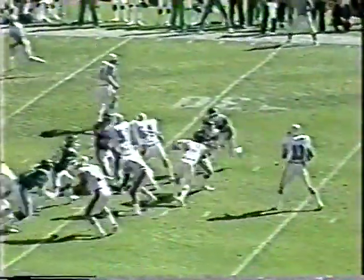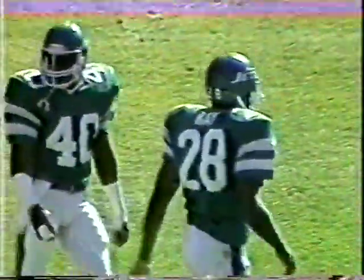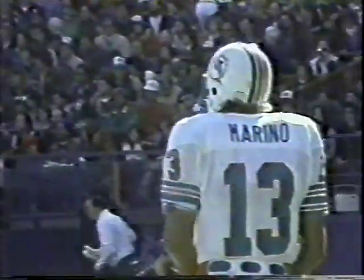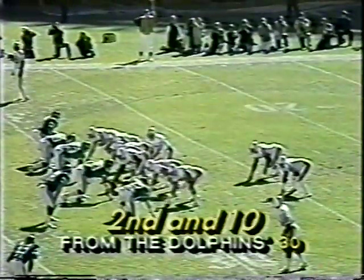First down, Marino going long, almost intercepted by Darrell Ray. It was intended for Duper. 7-all the score here in New York. Let's go back to NFL 83. At Shea at 7 with 13 minutes left in the first half. 2nd and 10. Miami at its 30.